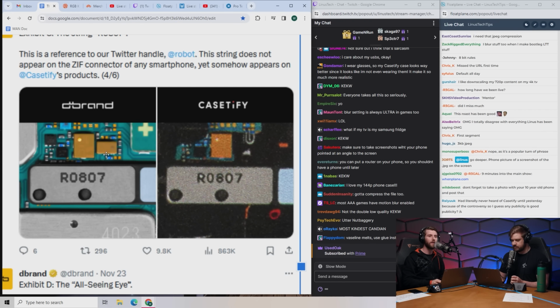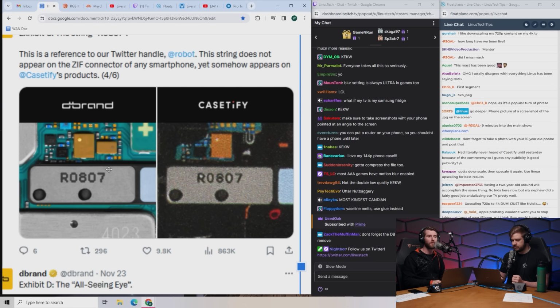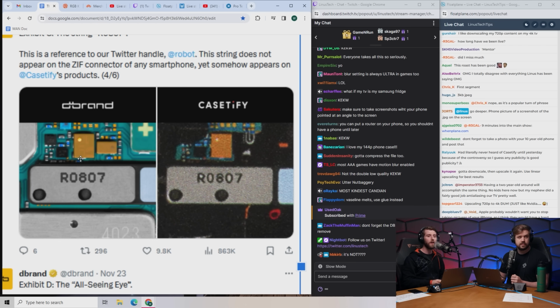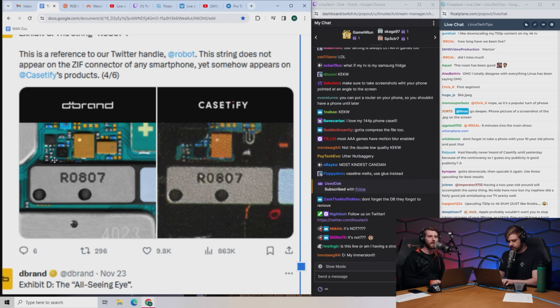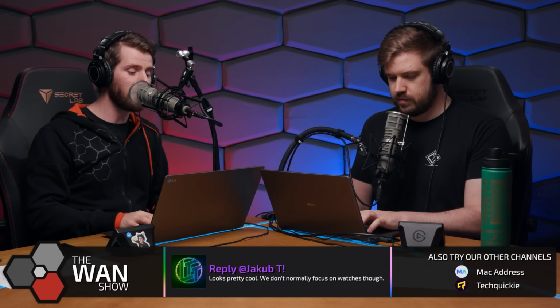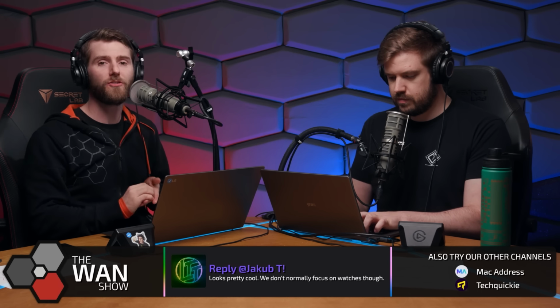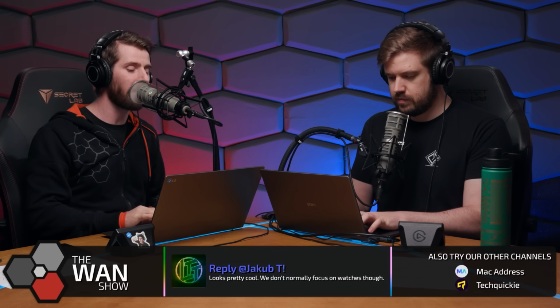So you can see right here, blurrier and definitely still present. You will not find this string of characters on any real phone ever. What's really damning about this is that some of Dbrand's in-jokes and Easter eggs were removed. So that is an indication that Casetify knew what they were doing. They just didn't know what they were doing very well.